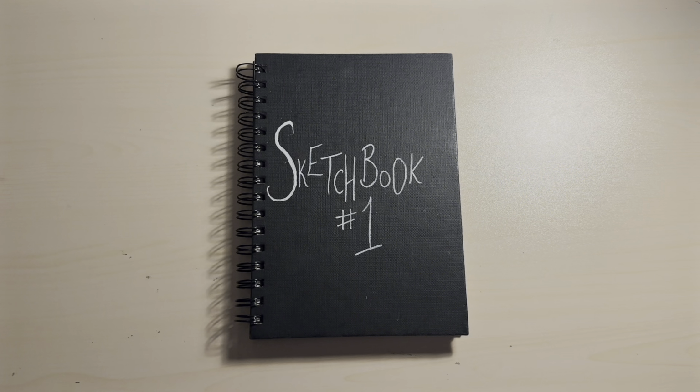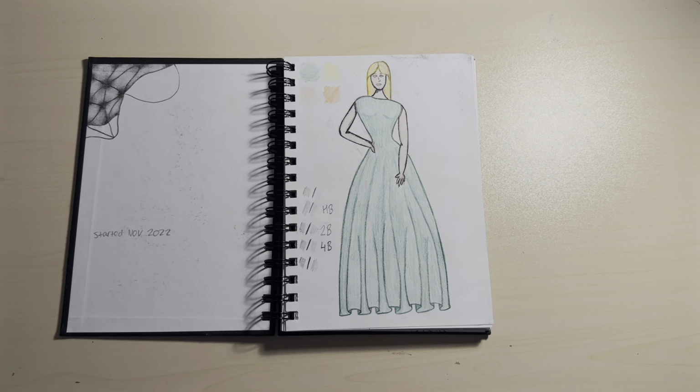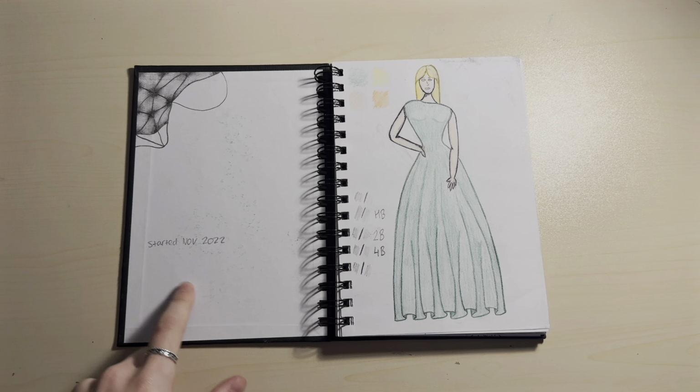So this is the sketchbook. For the front cover I just got a white Posca pen and wrote sketchbook number 1 on it. Just be prepared because the first page is really bad. I mean, a lot of it's very bad, but yeah. Oh my god. So this is the first page. I'll write that I started it in November 2022.